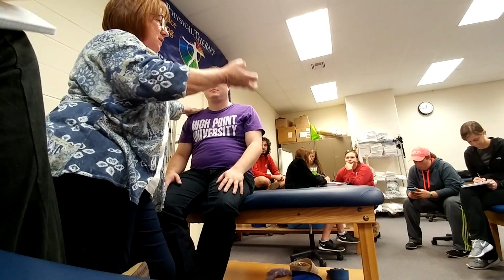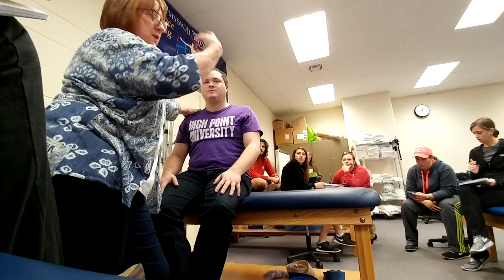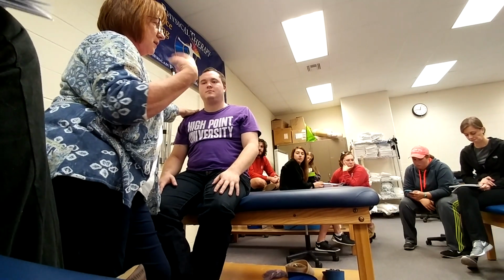Okay. So that is the Epley following the Dix-Hallpike. The Dix-Hallpike is just bringing him back to the side that is impacted, and you get the positive result. That's the Dix-Hallpike. And then you just continue on with that in order to reposition those canaliths.